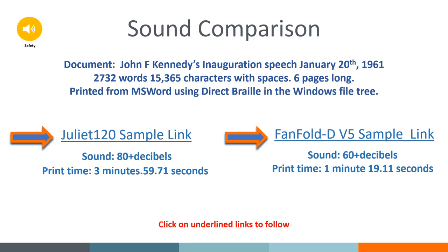Print time and character speed are dependent on the document and format you are printing. Always take the CPS, or characters per second, rating of any device with these considerations in mind.